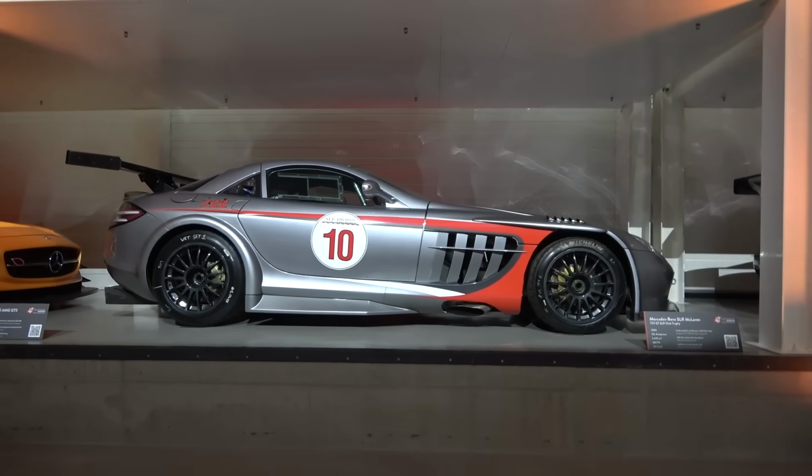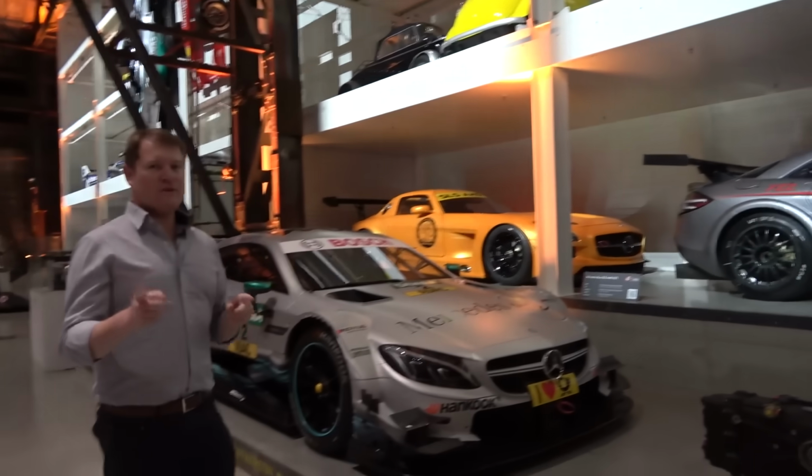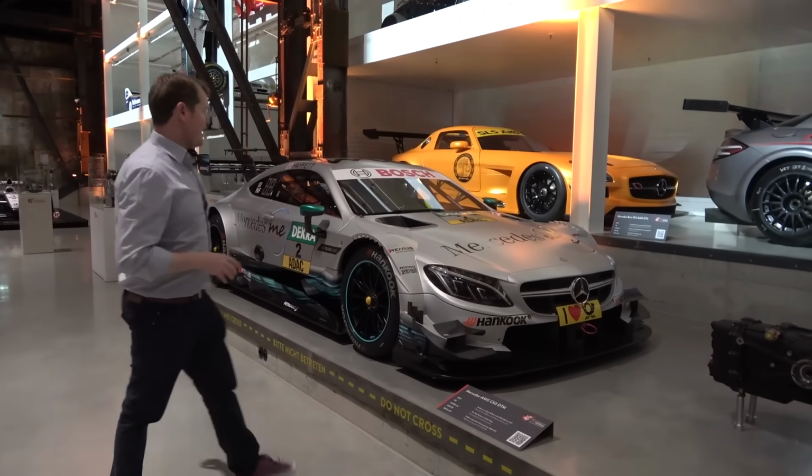On the racks behind is an SLR GT, the 722 GT, which they made for the SLR Club Trophy. I think they only made about 11 of those. So it didn't really pick up, but very cool. And the new HDK is kind of modelled on that in many ways.